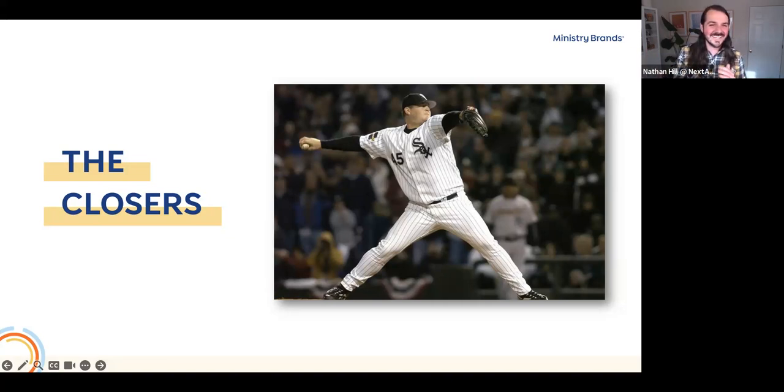But they'd call for Bobby Jenks. He'd come in, he'd throw a bunch of fastballs, he'd strike everybody out, win the game, done deal. If you put Bobby Jenks in at the beginning of the game, you don't see the same results. He's going to strike people out, but that arm is going to tire out real quick, and then people are going to start getting hits.